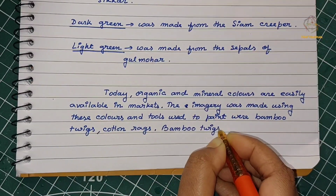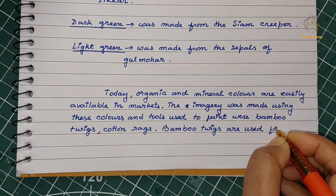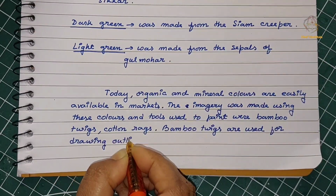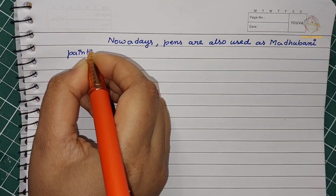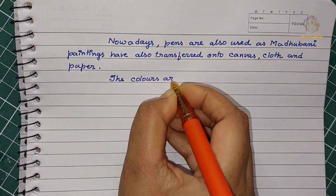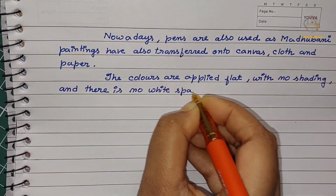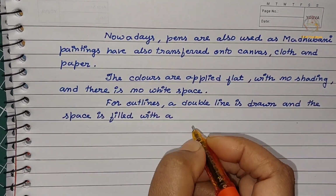The imagery was made using these colors, and tools used to paint were bamboo twigs and cotton rags. Bamboo twigs are used for drawing outlines. Nowadays, paints are also used as Madhubani paintings have also transferred onto canvas, cloth, and paper. The colors are applied flat with no shadings, and there is no white space. For outlines, a double line is drawn, and the space is filled with a cross or straight miniature lines.